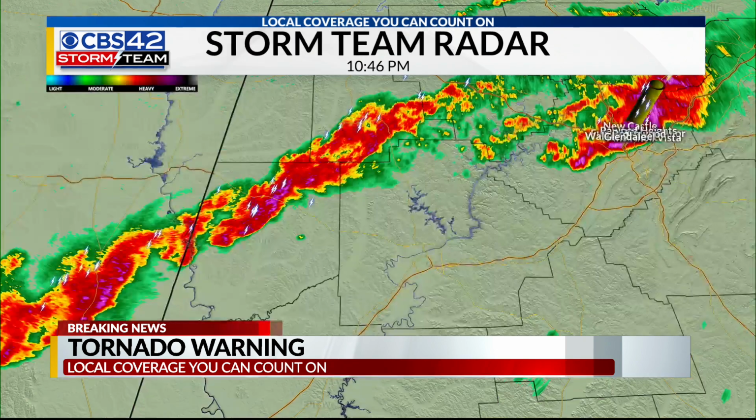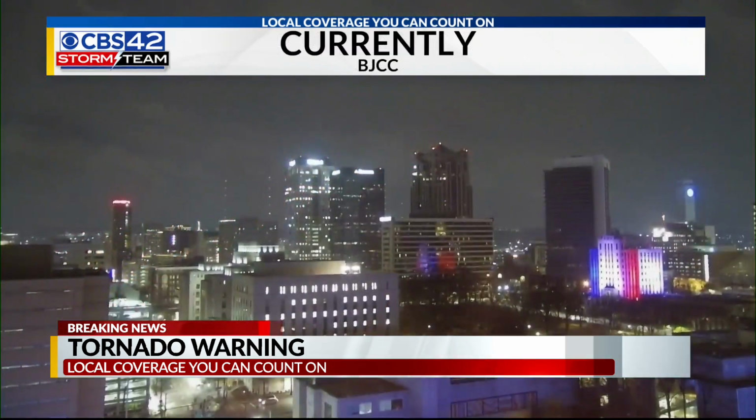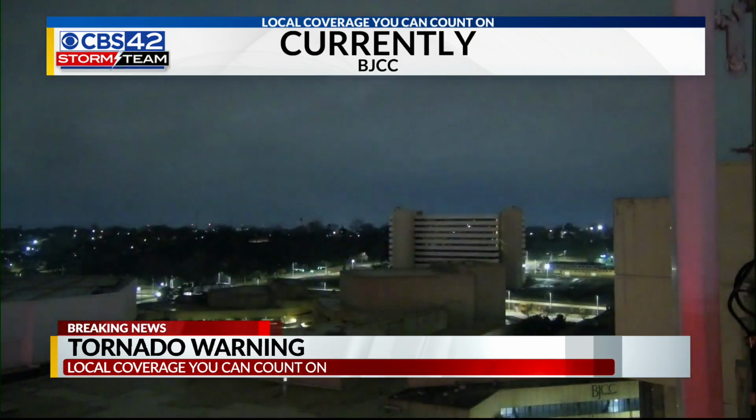So that's actually one thing I was going to pull up, because I was just looking at our BJCC tower cam, and you'll notice on our BJCC tower cam, it looks like just a pretty ominous night. Gray skies, but every once in a while, there we go. Did you see that? I'm tracking this lightning. It is becoming a lightning show in Jefferson County. And if we can, let's pan that camera and point it north. I have a feeling if we point that camera north and we see that lightning, we may actually be able to see some of that cloud lowering over Fultondale.